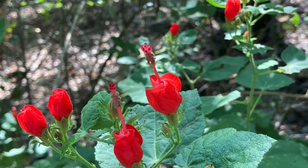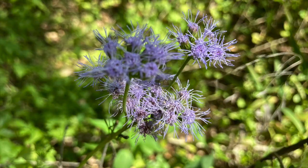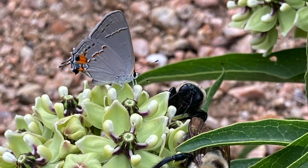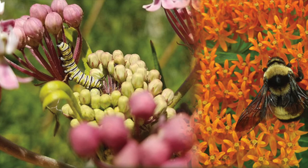Later in the summer, you can find pollinator plants like Turk's cap, mist flower, and bush sage. But the real treasure in Central Texas is our native species of milkweed, which are host plants for monarch caterpillars, but also nectar plants for a variety of insects.